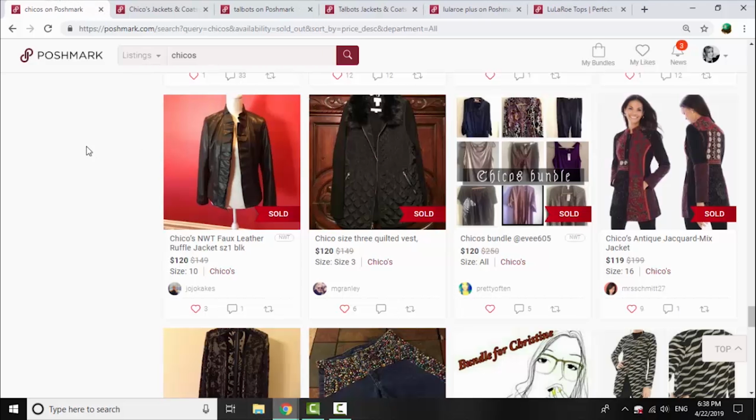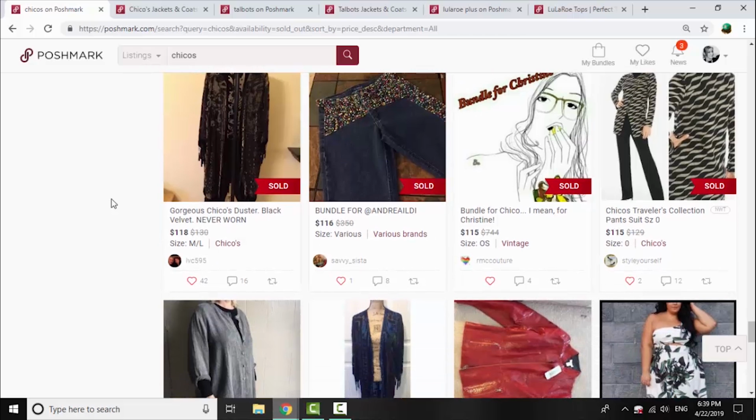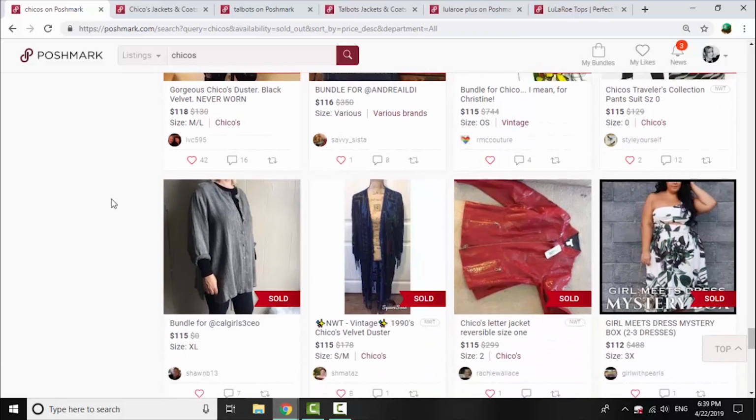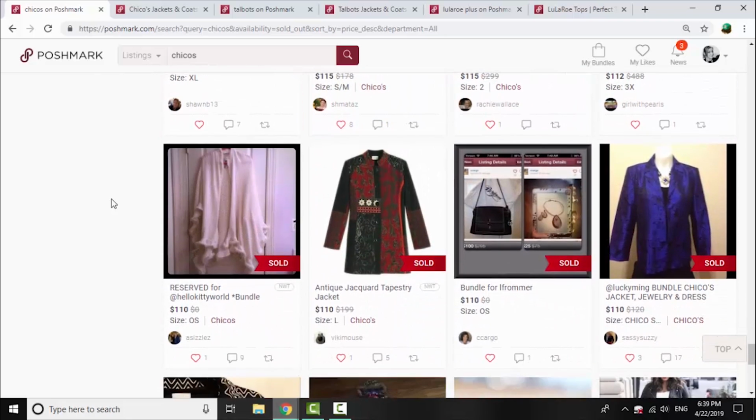But there are definitely some pieces out there that do pretty well. And again, check out the bundles. Such a good idea, because Chico's is something just like Lane Bryant when I find it en masse. It's like it multiplies in the piles when I am at rummage sales. So very, very interesting to go in there thinking about that, I think.